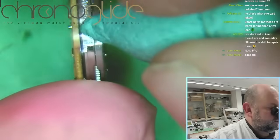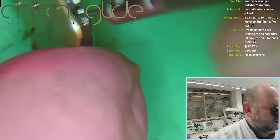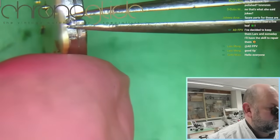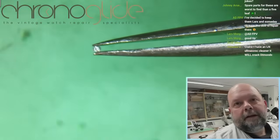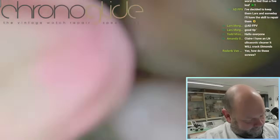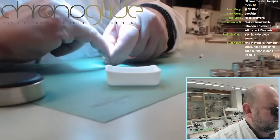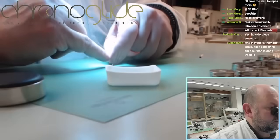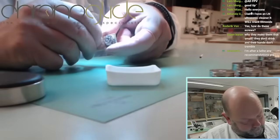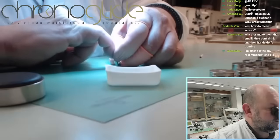Well, actually too small to pick up. Try it anyway. Yeah. Even that screw head is tight. Do you see that? Highly polished. Sorry, I have to concentrate for a moment. There we go.